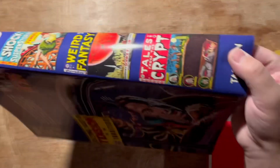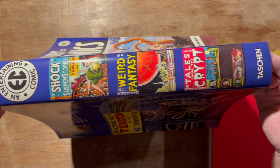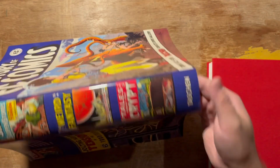And then the book itself. Did I show off the spine? I don't know if I did. With the dust jacket, there's the spine. You get the Shock Suspense Stories cover, Weird Fantasy, and Tales from the Crypt cover. And then, of course, the famous EC logo, and then it says Taschen down below.